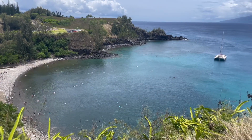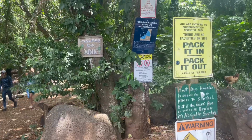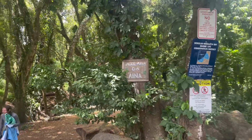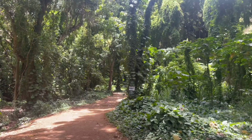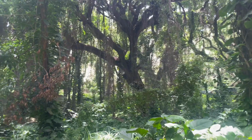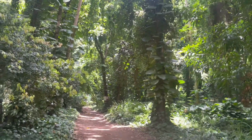To kill time and to digest our bellies before they explode, we went to Honolua Bay. Earlier was the view on top, and this is the view at the parking area. And always remember to leave the place better than how you found it. To get to the beach from here, you walk through this magical forest that is about a 5 to 10 minute walk, which is still very worth it.